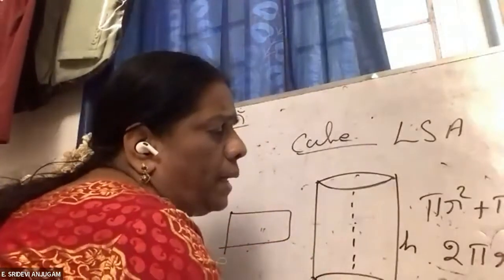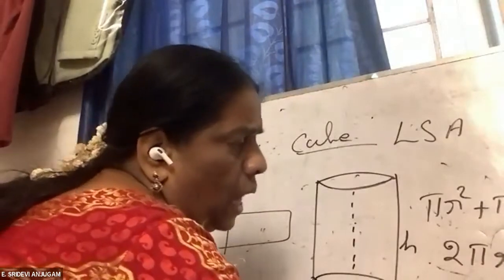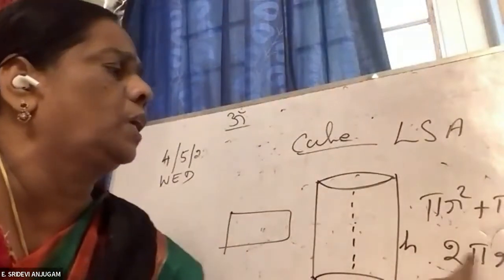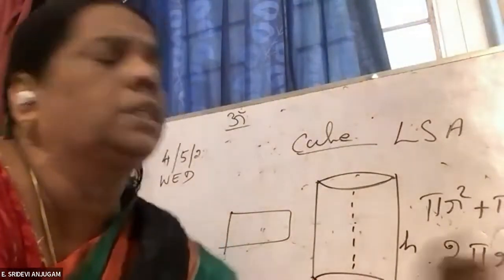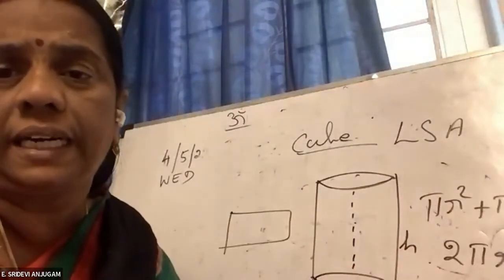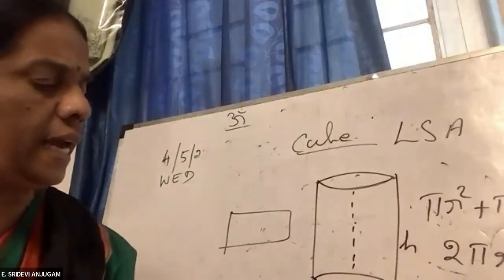Here which is common? 2 pi r is common, so that we can take it out. Then r plus h. Then they can check it: 2 pi r into r, 2 pi r squared, 2 pi r into h, 2 pi r h. Like this they can derive TSA of a cylinder. Clear? Yes? Next, LSA.